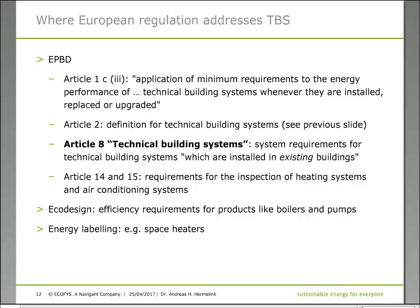Then we have the central article, Article 8, which is actually called Technical Building Systems. And this article sets system requirements for technical building systems which are installed in existing buildings. This is important. The focus of our study is on existing buildings. Then we also have Articles 14 and 15, which set requirements for the inspection of heating systems and air conditioning systems, obviously also a part of technical building systems. And furthermore, apart from the EPBD, we also have eco-design regulations, which, for example, set efficiency requirements for products like boilers and pumps. And we also have the Energy Labeling Directive. You all know the energy labels, which, for example, exist for space heaters, which also belong to the sphere of technical building systems.